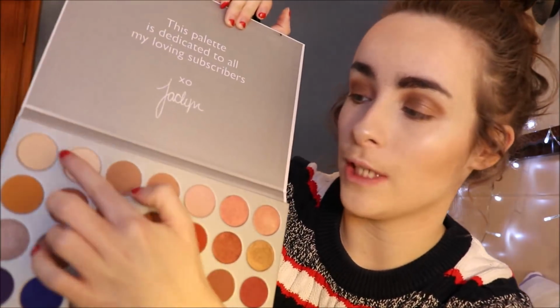Excluding romantic love, when was the last time you told someone you loved them? Who were they to you? So yeah, excluding romantic love, I'm going to be doing my inner corner highlight just using the Jaclyn Hill palette and using these two shades. They are brilliant. Probably it was my sister. I tell my sister I love her all the time. So yeah, it was definitely my sister.